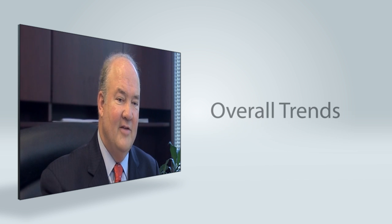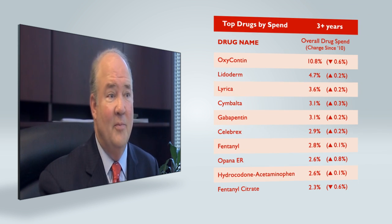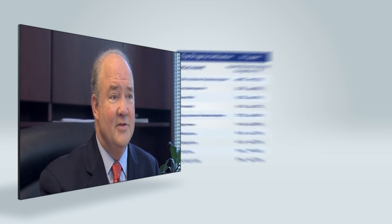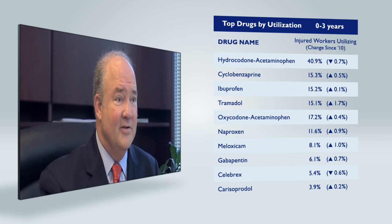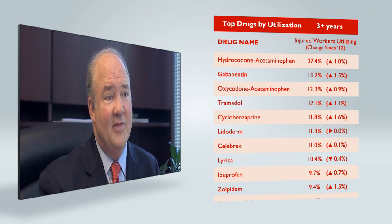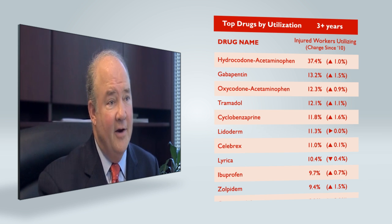One of the major trends that we noticed was for developing claims, there was a 1% decrease in the cost per injured worker for pharmacy spend compared to previous years. When you look at the more mature claims, there was a significant change in the drug mix, such as narcotic opioids, antidepressants, and neuropathic pain medications that drove some of the utilization costs a little bit higher.